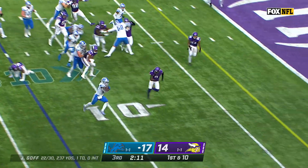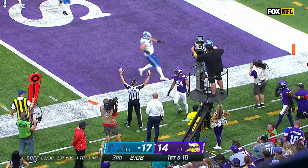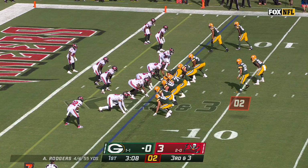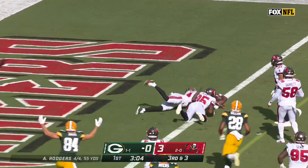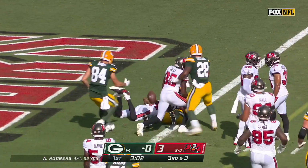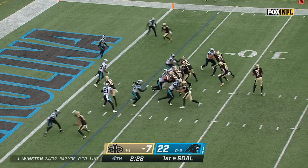Hands it off. Williams, right side. Williams extends and scores. Quick throw inside. He got him again, and he's in. With 105 receiving yards after not having a catch coming into the game.